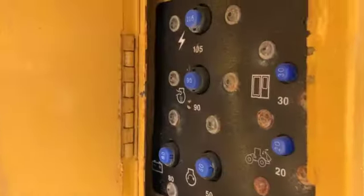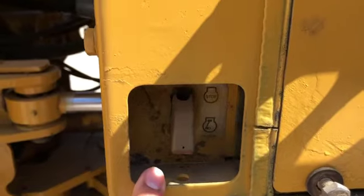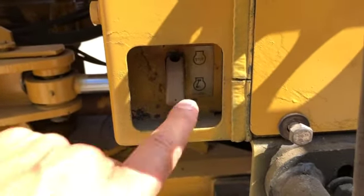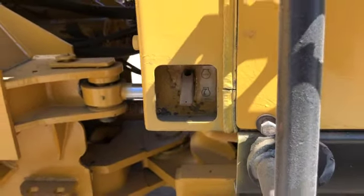It's also got a, you look right there, that opens and closes the hood. And there's a little fuse panel. And this right here is more of a master kill, isn't it? Yeah, master kill.